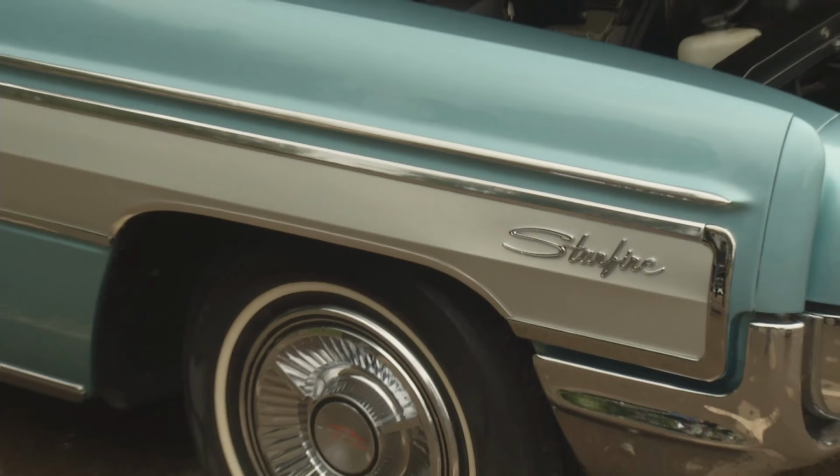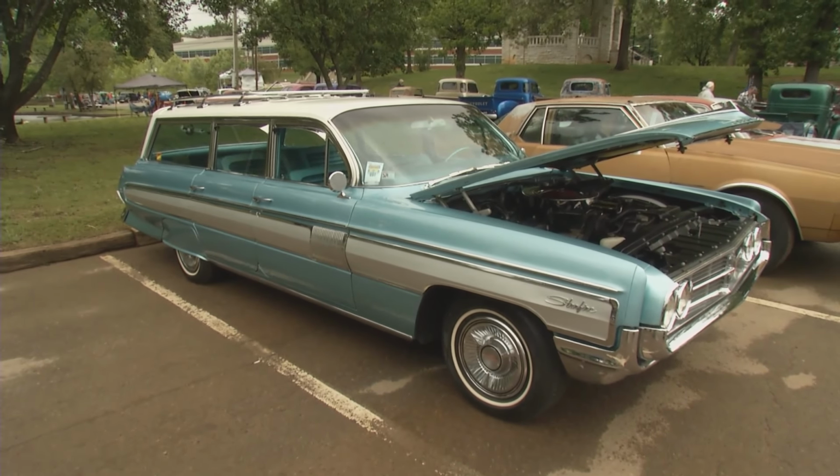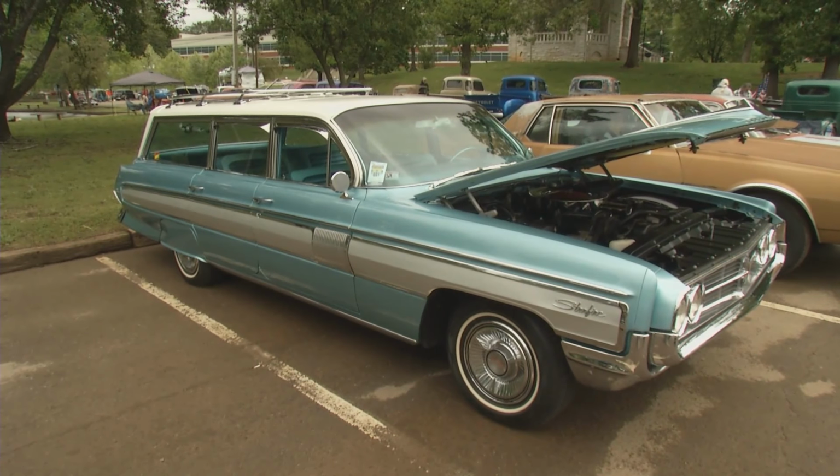'62 Oldsmobile Starfire station wagon. Oldsmobile did not build a Starfire station wagon. As far as I know, it's one of one. I've looked for the builder. I've traced it back to Arizona. I don't know the real history of it.